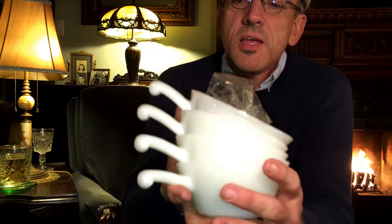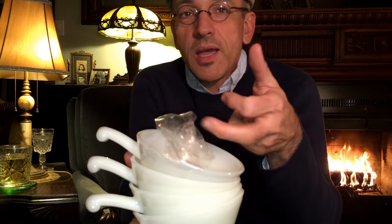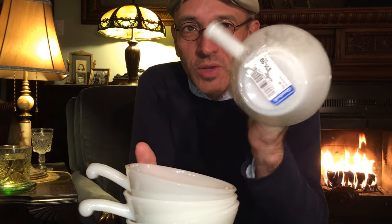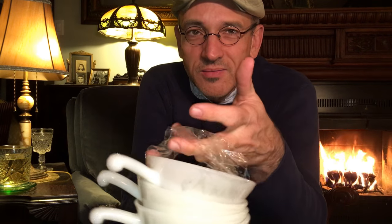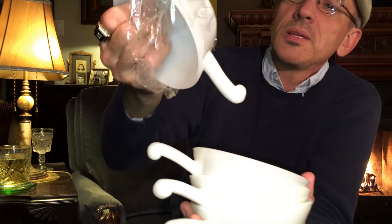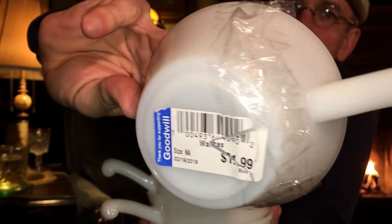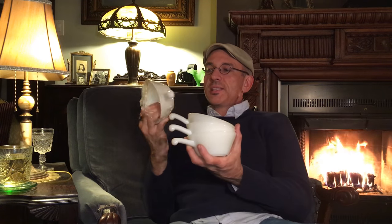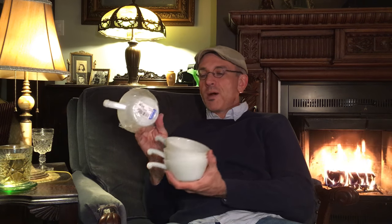While I'm telling you that I don't buy milk glass, here's more of it. These are collectible without the awful Goodwill sticky tape, which we all hate because we have to soak these in our kitchen sinks to get that off. Here are four. These were $1.99. But again, these were President's Day, so they were 50% off, $1. Thank you, Abe Lincoln and George Washington.